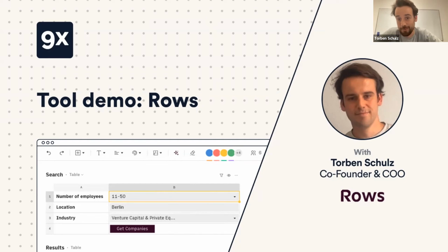Generally we see ourselves as a spreadsheet which is also an analytics and reporting tool. So it's easier than your BI tool, but more powerful than your spreadsheet. And that is what we're focusing on now.